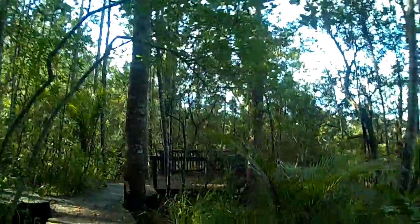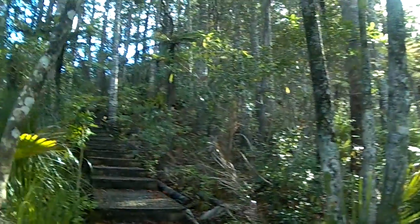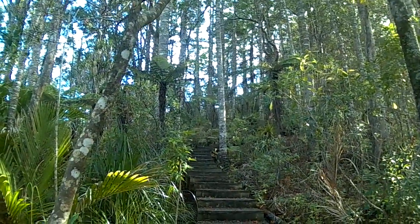You can see Peeky through there. This camera's not going to catch much of that, but there we go. But for those who like a bigger challenge, that's the stairway to, oh my God, as it goes a long way.